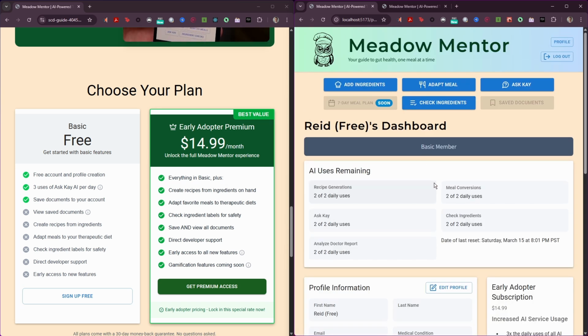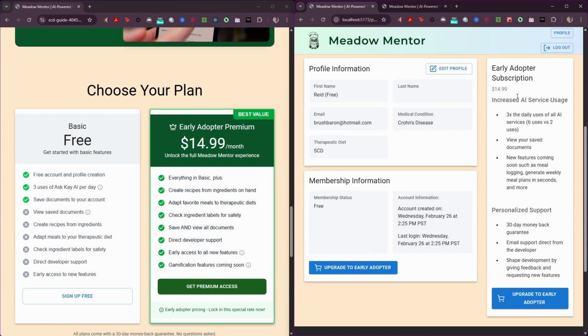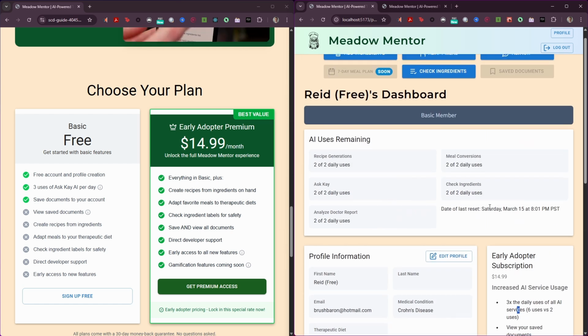And now let's take a look at the profile changes. I added a new card here that clearly outlines all of the AI features and how many uses you have remaining. So if you were to use the meal conversions, which is adapt a meal, it would say that you have 1 of 2 daily uses left. I also updated the early adopter subscription text to say that when you do upgrade, you get 3 times the daily uses. So that would be 6 uses per day when you upgrade.